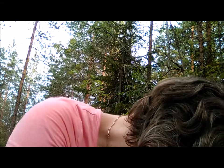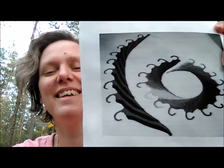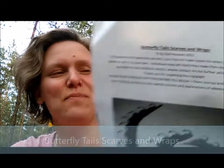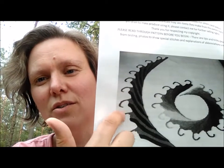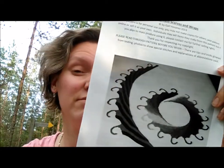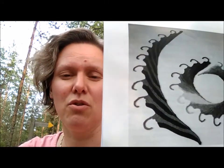but I am planning to make a shawl, Tour de Sock 2016 shawl or something. I have the pattern with me. I'm sitting on it. Sorry. So this is the pattern. It's a free pattern on Ravelry. It's called Butterfly. Oh no, you can't see it. Butterfly, fly tail, scarves, and wraps. So you have different versions. I'm not sure how these hooks are gonna look after you've blocked and started using the shawl or scarf, but well, we'll see. I will probably use this pattern for the shawl.